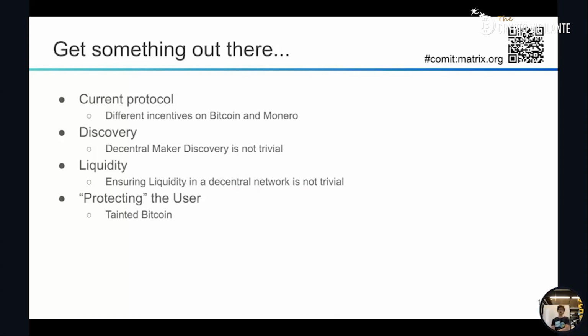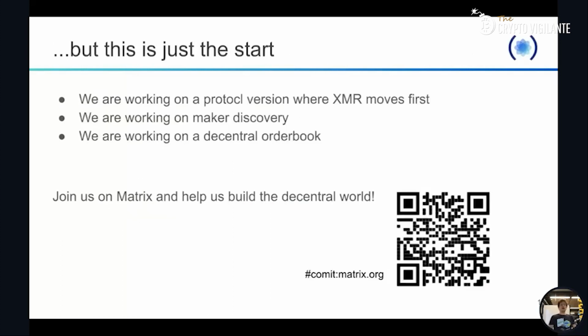If you have a single market maker, you will know when there is no money anymore, and you can just easily refund. And protecting the user, that was something that the community actually pointed us to. Of course, we also had it in the back of our head, but especially when it comes to a Monero to Bitcoin swap, if you, as a user, would receive Bitcoin, then you would have to make sure that those are not tainted Bitcoin. There's a huge amount of tainted Bitcoin out there, and if you don't have a central exchange protecting you and you do everything by yourself, then you would have to make sure yourself as well.